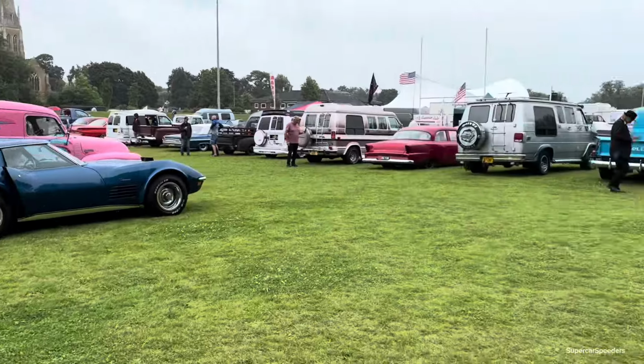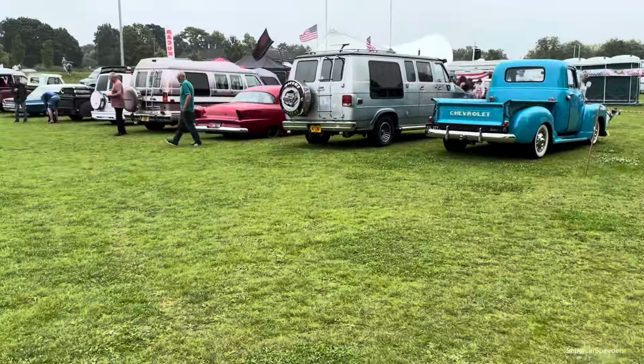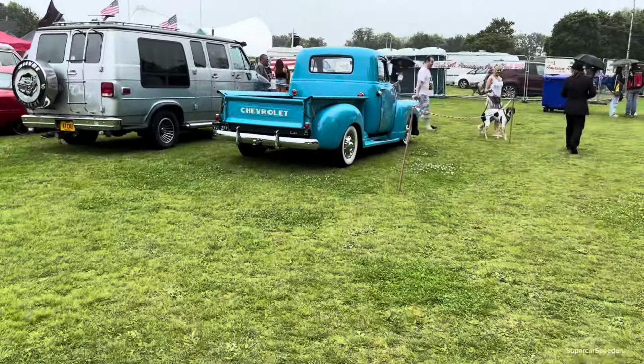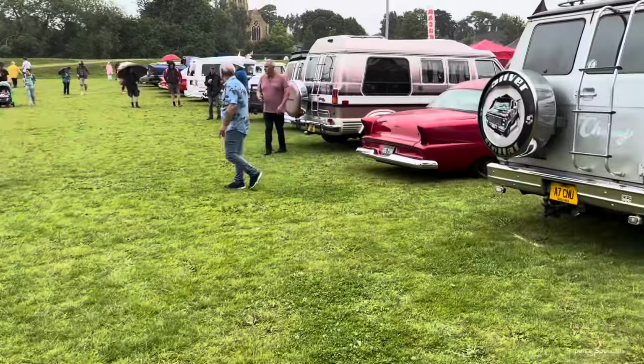Was meant to be a cruise this afternoon. Unfortunately, it's starting to rain like it did last year, so a few of the American cars are getting ready to leave. We might not stay for the cruise either, just considering the weather.